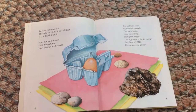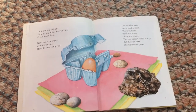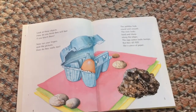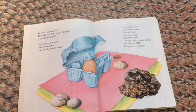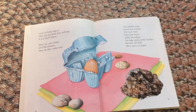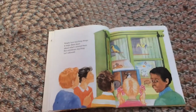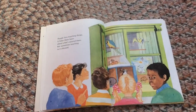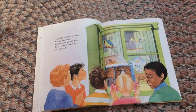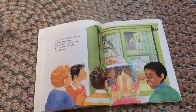The pebbles look round and smooth. The rock looks hard and sharp along the edges. The egg carton looks bumpy, but they all feel like a piece of paper. People love touching things. It helps them learn about what's around them. But sometimes touching isn't allowed.